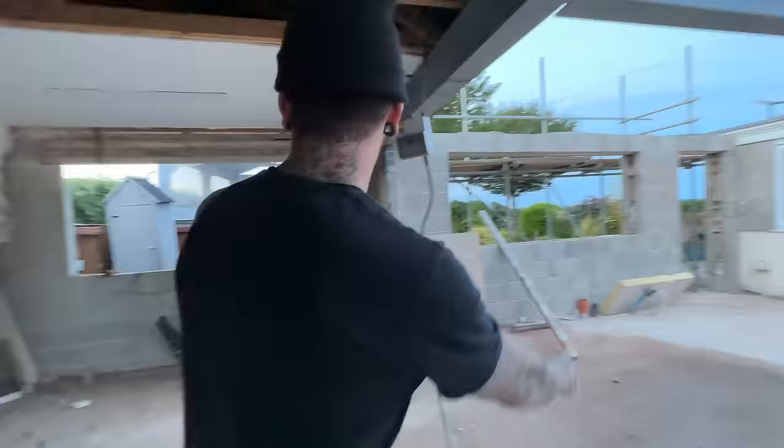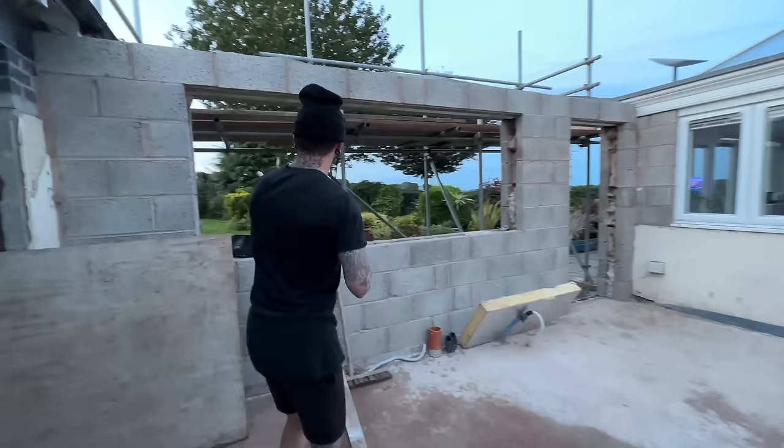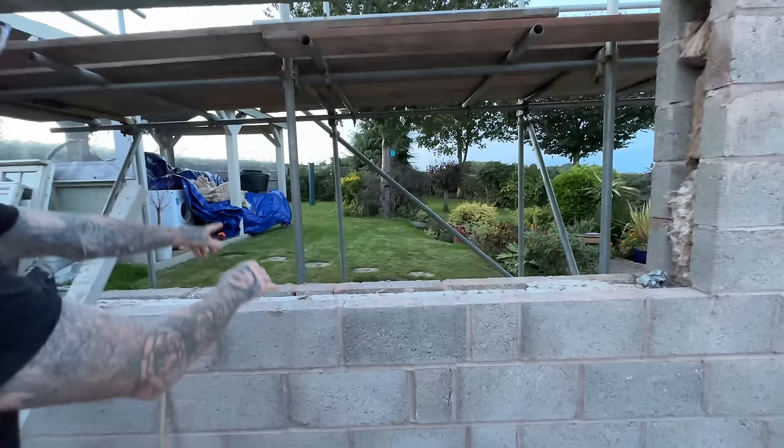Also, the back of the garage has been built up and the holes for the windows are there now. This back window is huge. That's quite good because you can see Kevin. Everyone just appreciate my gardening skills.